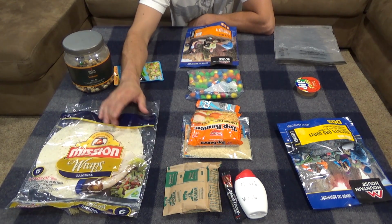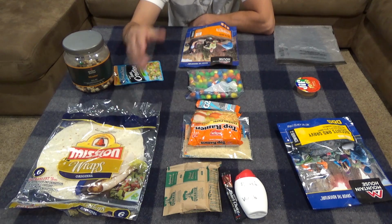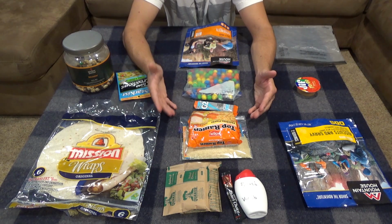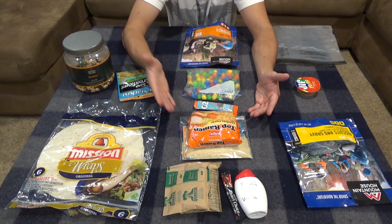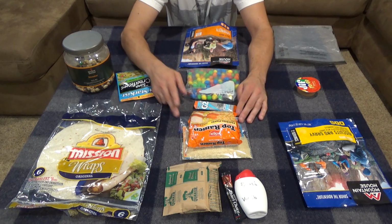I would toast the tortilla a little bit in the morning if you still have your fire going, maybe. But that's what I would do. Now, if you go to a supermarket or a grocery store, you can basically bring anything that says just add water. Like spaghetti, mashed potatoes, Velveeta shells and cheese. It gets a little messy, but you can bring it.